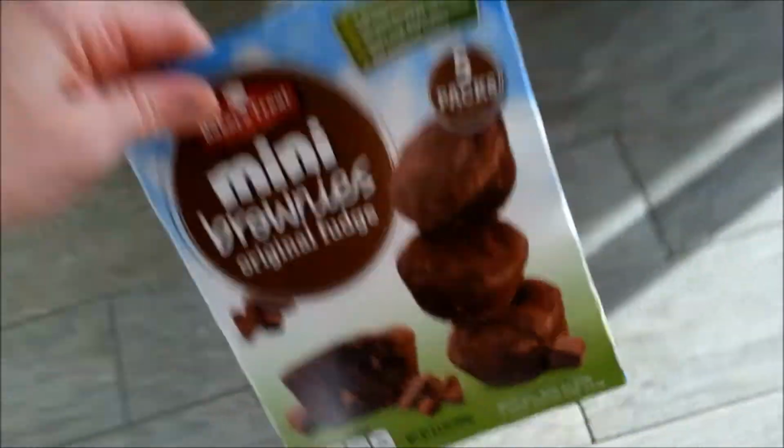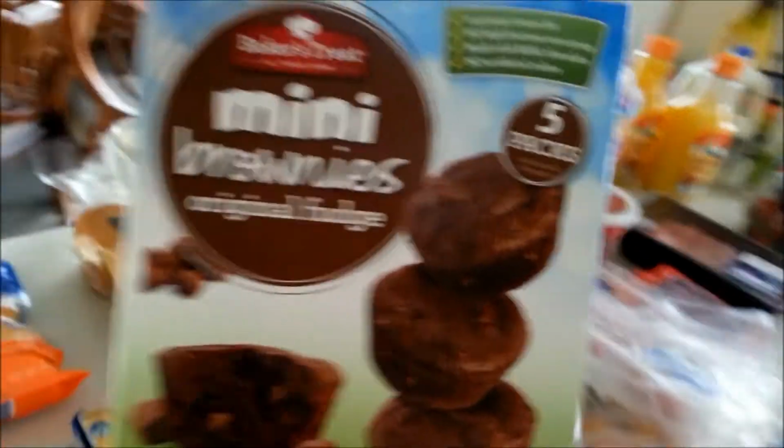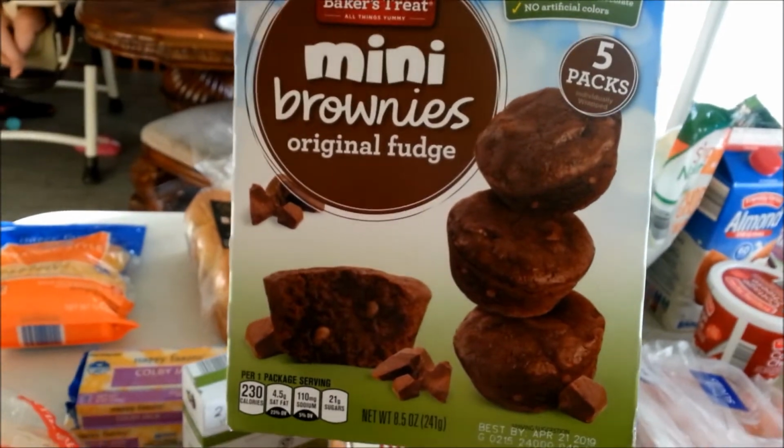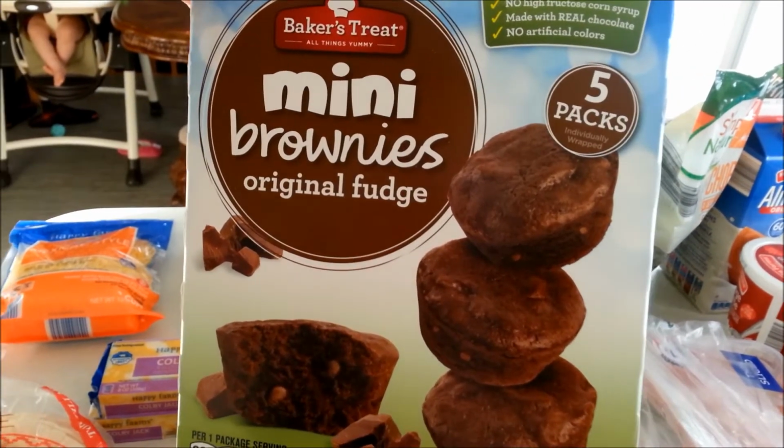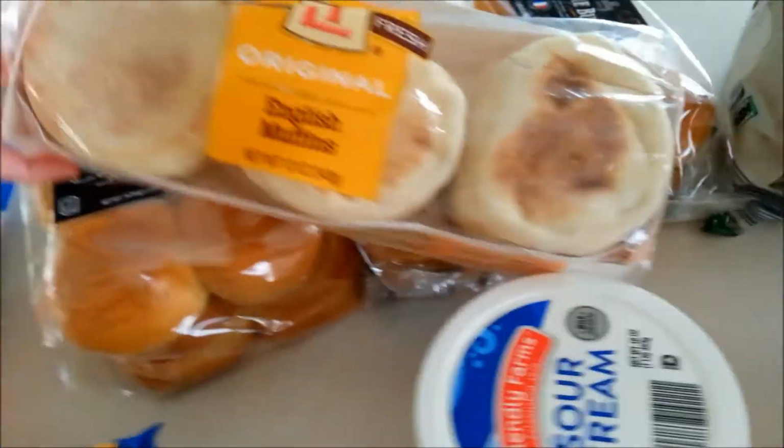And then I didn't show you guys this. I had already emptied this, but this is one of the snacks. I bought 2 boxes of these mini brownies. They're like the little bites, basically. This is just the Aldi brand. And then I got a package of these English muffins. I like those to make egg sandwiches.